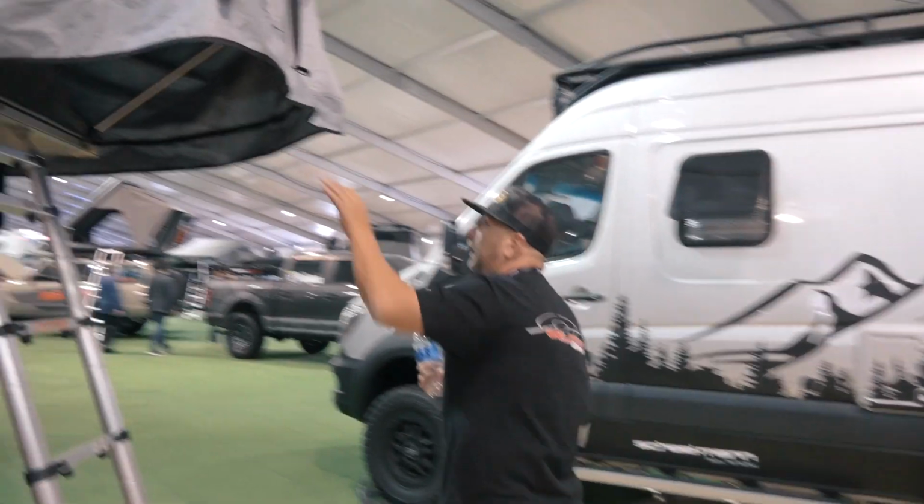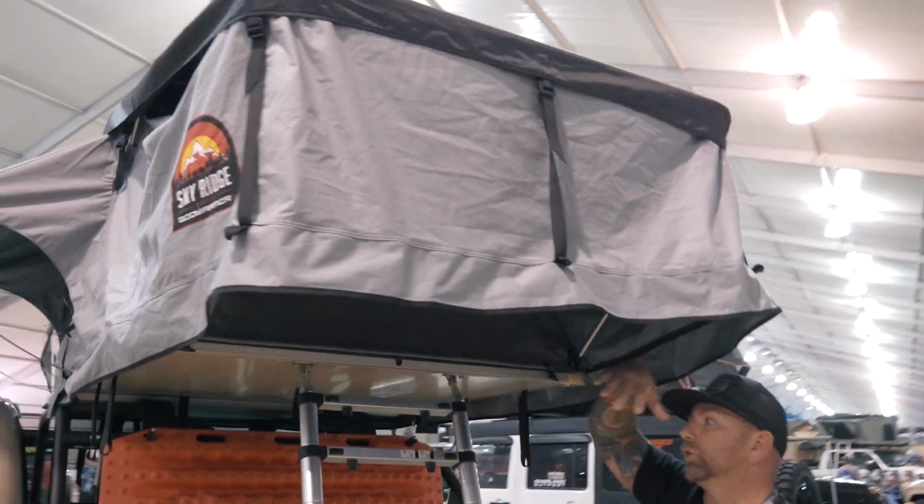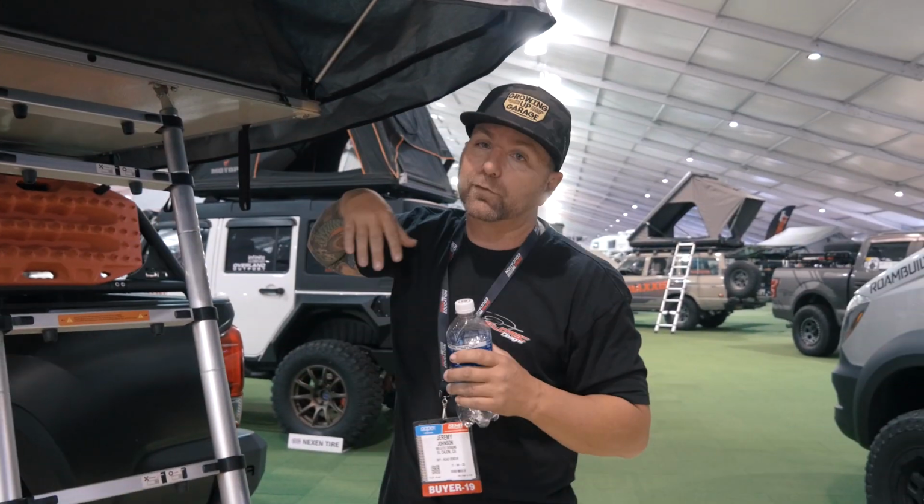I dig that. And what else is really cool is it has the little shade as you get into it. So that opening is somewhat protected. So if you were in the elements, you're not getting everything inside wet as you get into it.